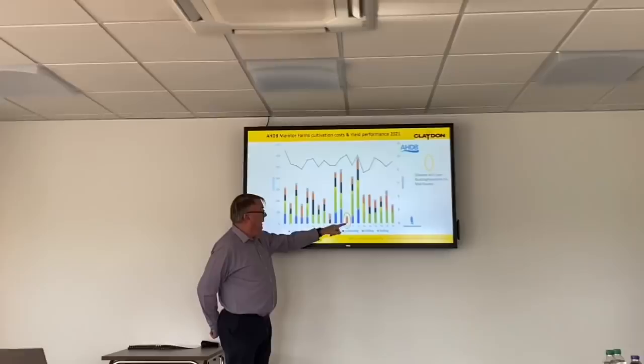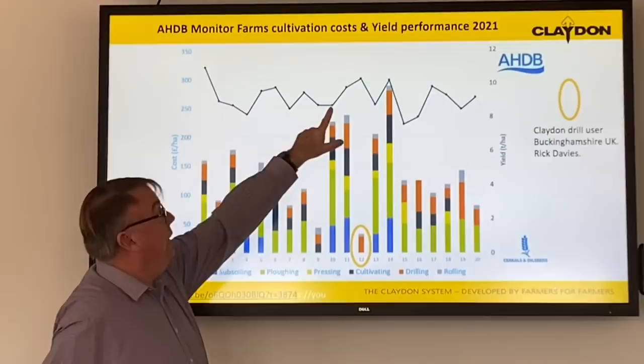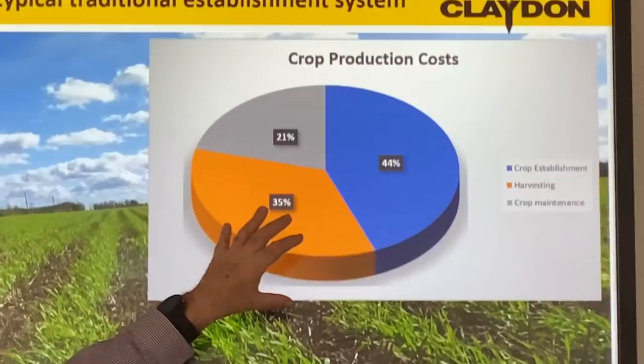But he's been into the system, and he's got very heavy soil, but he's been into the system now for 6 years, I think. But what is interesting is look at his yields. 10 ton a hectare, and he's 10 ton a hectare. And this is monitor farm, so there's no bullshit about the actual crop production costs. 35% is harvesting roughly. You can't do a lot with that. You've got to harvest. You need a team to harvest and everything else.